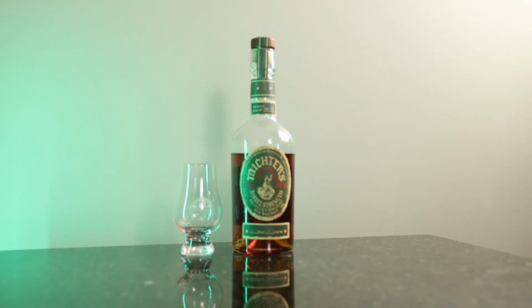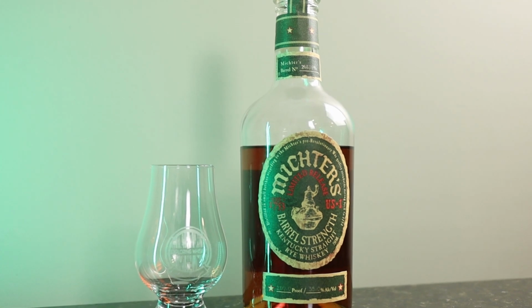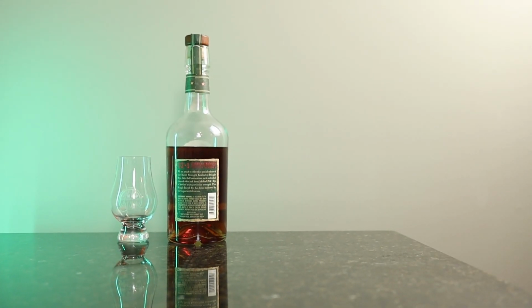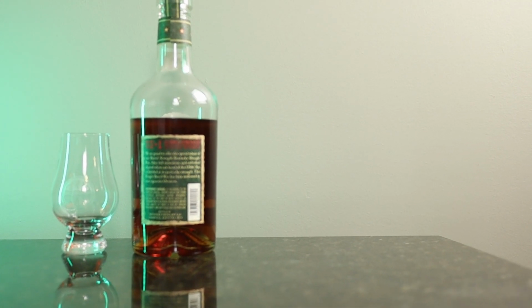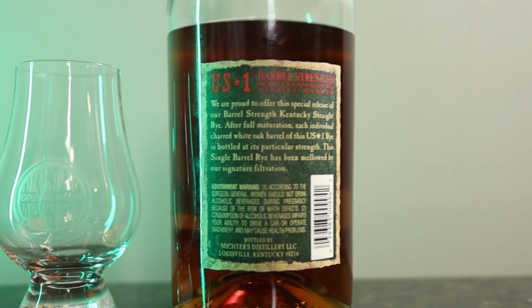The barrel strength rye, interesting. All their barrel strength ryes are single barrel, but they don't really put it on the front much. It is listed on the back. It does say single barrel on the back, so I have no idea what the deal is there. The other fun part is their rye is sourced. It's not theirs. Yep. And they don't release a mash bill, so we don't know much.